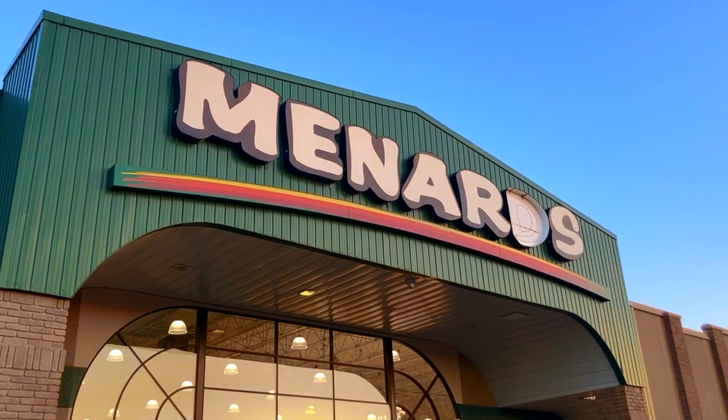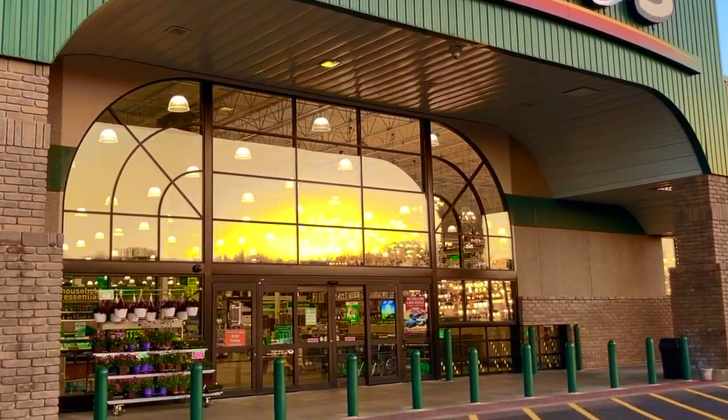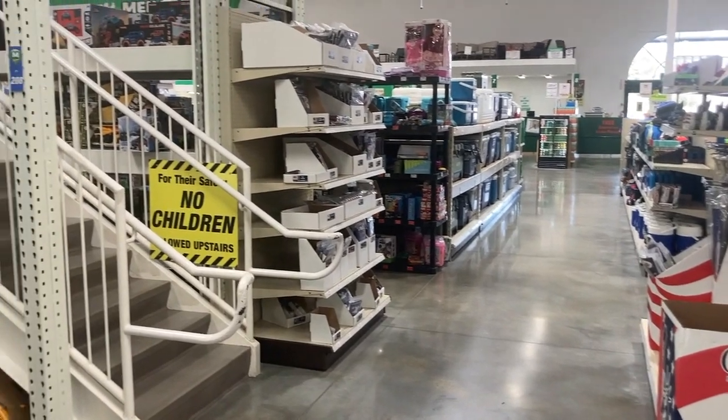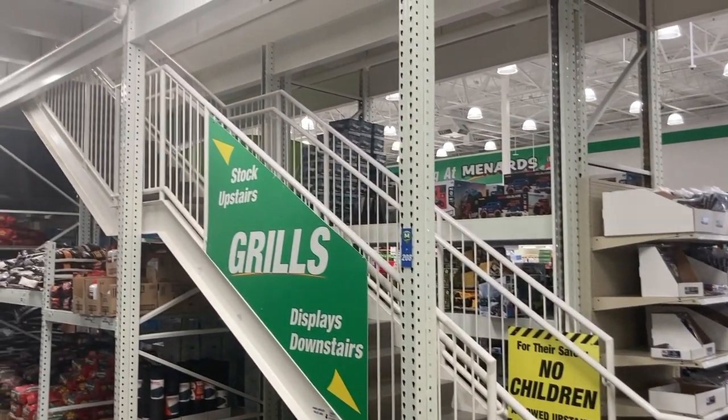With the sun slowly setting and 60 minutes left until closing, it can only mean one thing. Another trip to Menards' attic to rediscover the train section upstairs. There are still a few things that I haven't looked at very closely, so now's my chance.